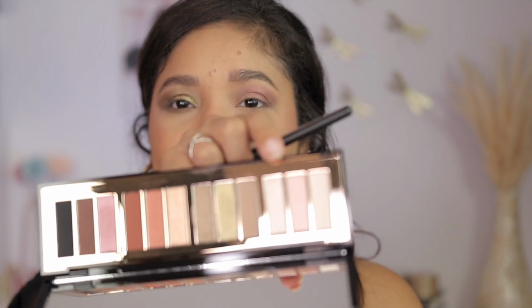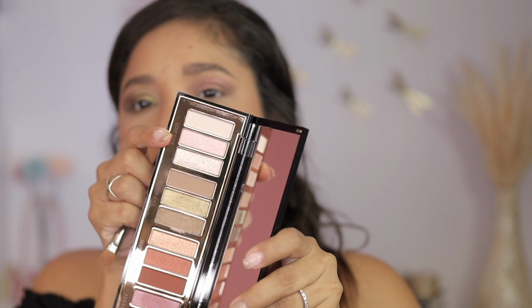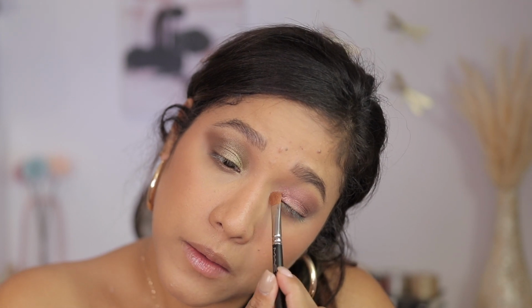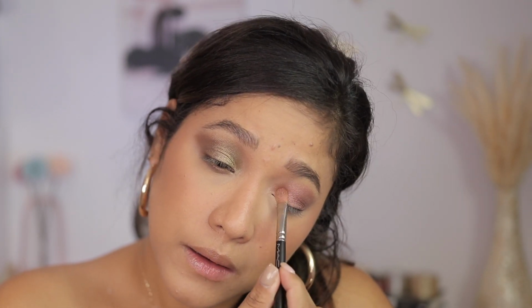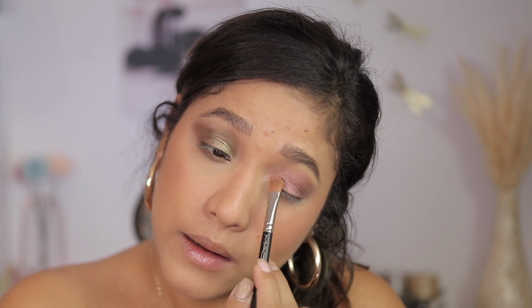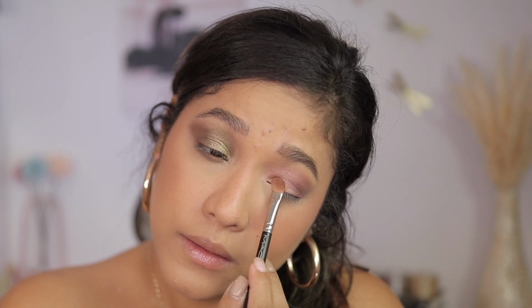And then for my inner corner, I think I'm gonna go with this pinky shade here. It's also a pinkish, just light pink shade to highlight. Oh, look at that pink goodness. That's pretty. Really opened up my eye. I think they go well together.